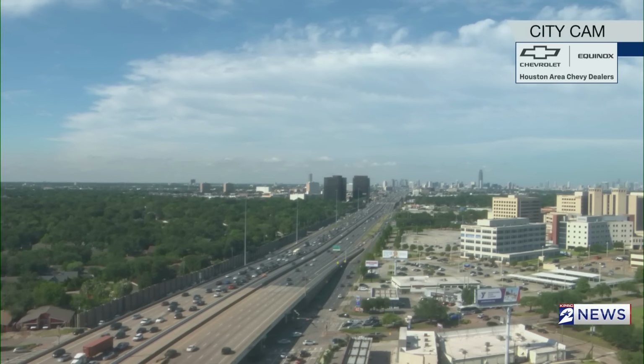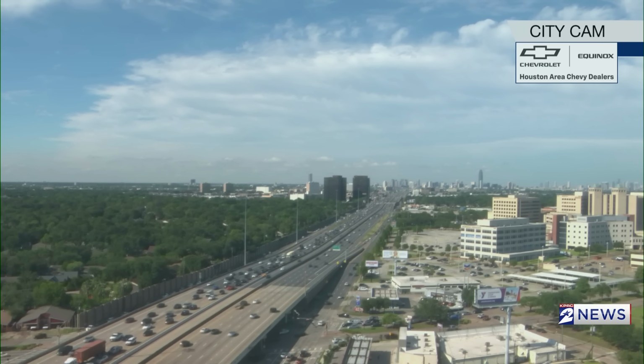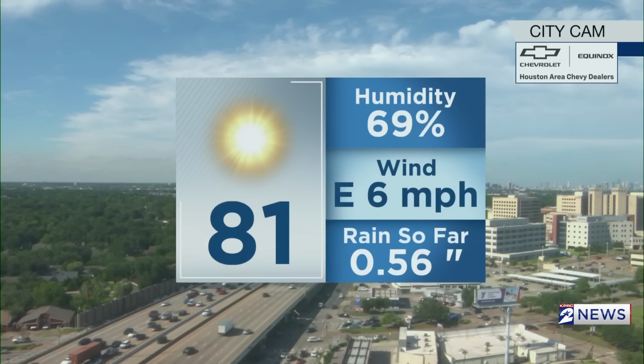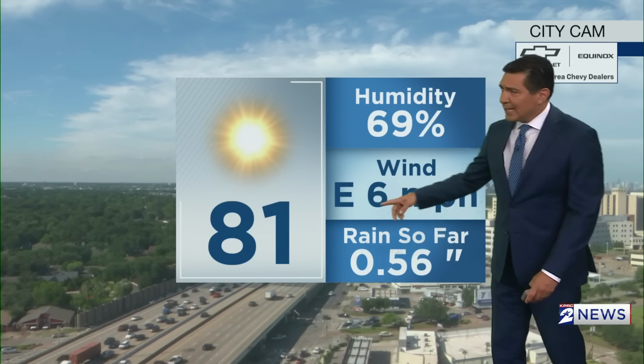Yeah. So let me show you what's going on. We'll start with what it looks like outside. Here's our live Houston area Chevy dealers camera from our tower cam. You see plenty of blue now. The clouds even moving out. The temperature right now, 81 degrees, light easterly breeze. A half inch of rain came down here at the station.